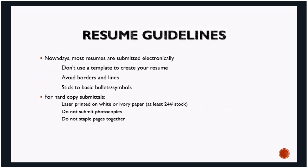When you submit a hard copy, even if you deliver or hand a recruiter a hard copy of your resume, you probably still will have to fill out an application online. But you want to make sure that your resume is printed on nice paper. It doesn't have to be super fancy paper or any particular stock, but you want to print it as opposed to photocopy, because sometimes photocopies have smudges from the copy machine. Maybe it's not aligned right. So it's best to just print each new page. Also, if you have 2 pages to your resume, do not staple the pages together.